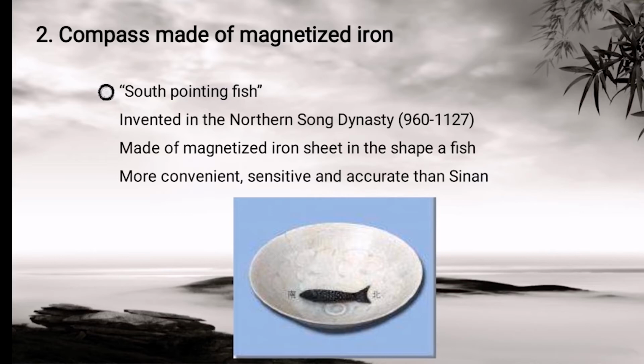One of them was called south-pointing fish, invented in the Southern Song Dynasty, which was made of magnetized iron sheet in the shape of a fish. It could float in a bowl of water and point south. This kind of compass was more convenient than Sinan because it was smaller and there was no need for the smooth plate. Besides, since the friction of liquid is smaller than that of solid, it rotates more flexibly, which means it's more sensitive and accurate than Sinan.